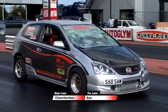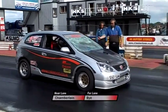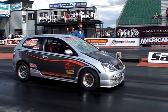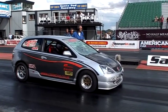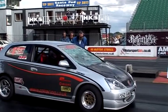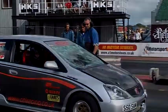Wow, how smashed up is this? It's good to see the driver, Guy Chamberlain, all in one piece. There's no way he's going to be able to make a run down the track, but as he had a bye in his semi-final, the crew quite rightly have allowed him to stage and break the beams just to take the points.